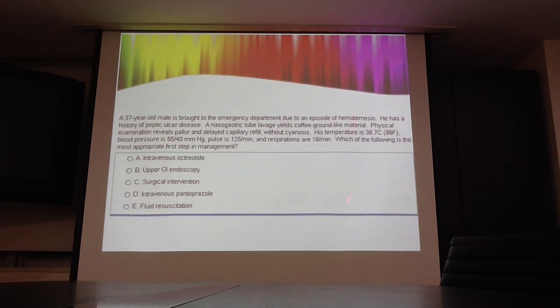Can you ask the answer? We have three numbers again. Kind of upper GI endoscopy, but BP was low. So yeah, we have focused this. BP is very low. And give him something so then his heartbeat wouldn't be too slow. I don't know. And do something that's not going to kill him. Maybe fluid. How about fluid resuscitation? He's been throwing up blood. Choose the answer. E.